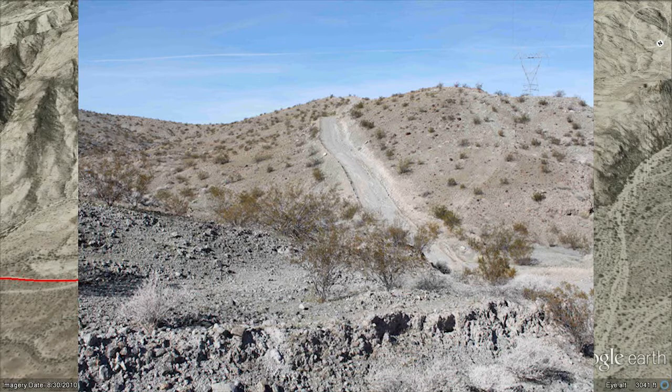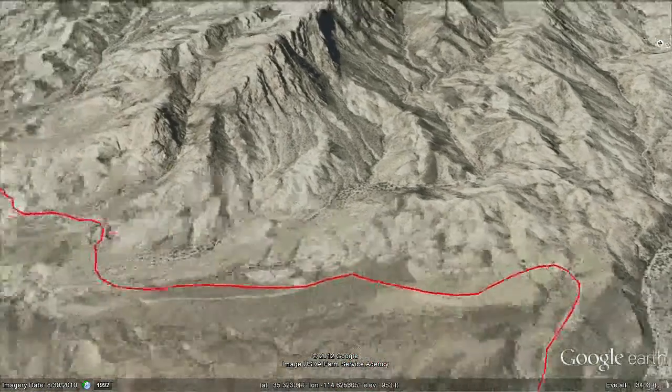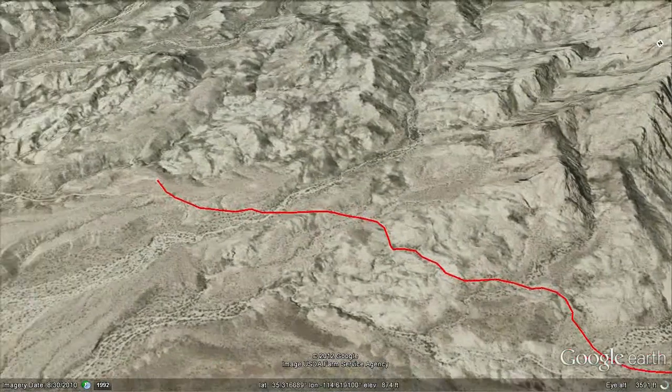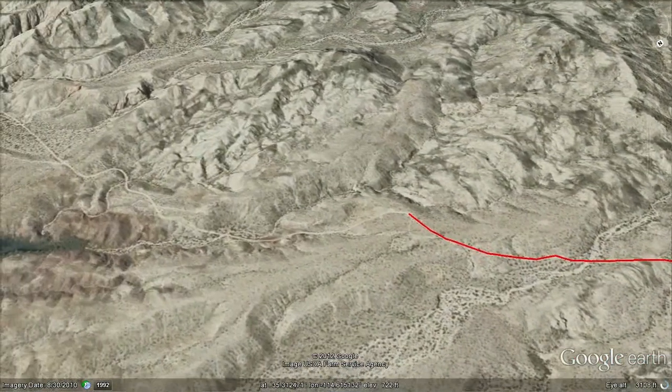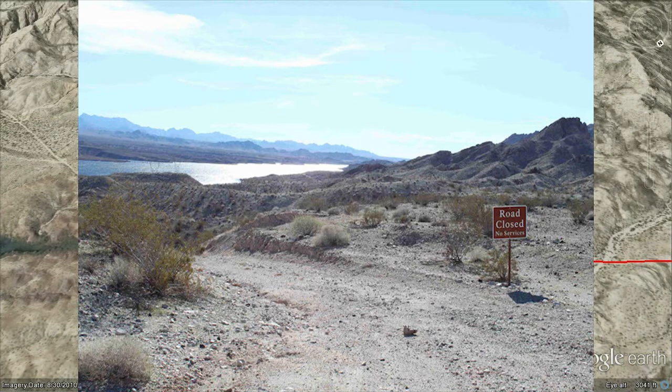Coming back to the map, you can see that this takes you down to the base of the Spirit Mountains, which are very rocky, very rugged, and beautiful in their own way. This runs along the base of those mountains until the road ends. And as you can see in this picture, at least last time I visited, there really wasn't anything to stop you from continuing to go.